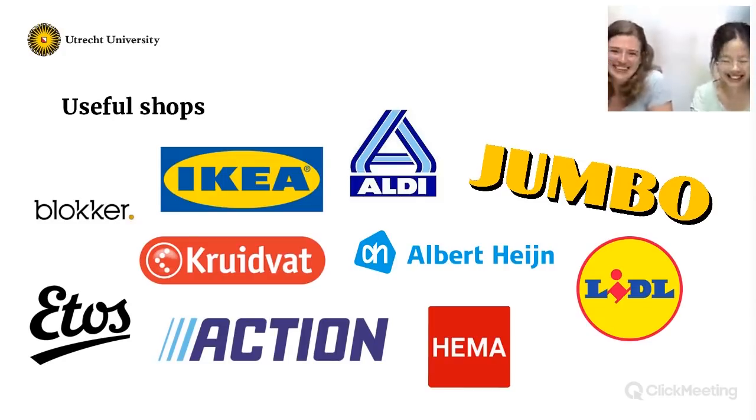I agree. Other shops that we have are the Kruidvat and the Ethos. They are like drugstores. Kruidvat is a bit cheaper than the Ethos. The Action is also a nice store where you can buy a lot of things that are quite cheap. Decoration stuff, but also things that you could buy at a drugstore. You can also buy it at the Action, and it's usually cheaper.